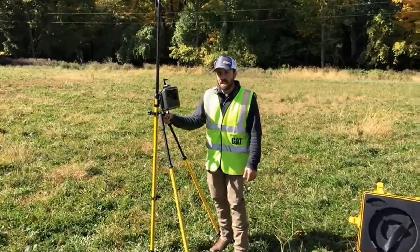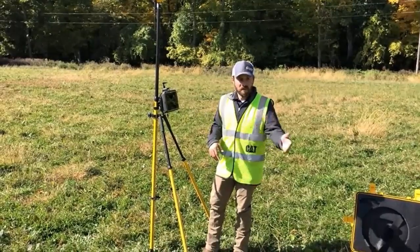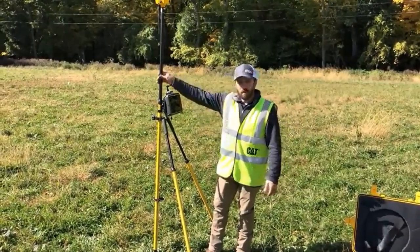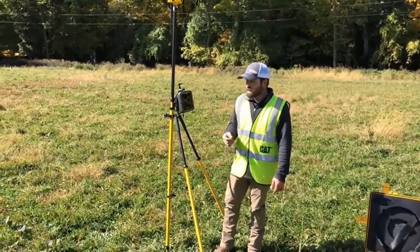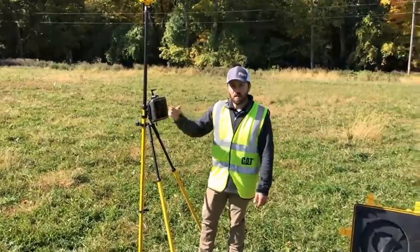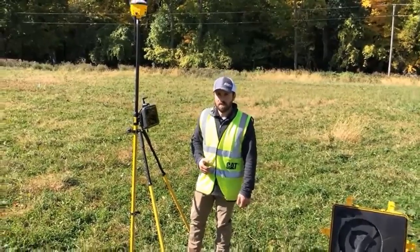So to perform the site calibration, I'm going to choose the control point in SiteWorks, and then I'm going to physically walk to that control point on site, set up, get my rover rod plumb, and I'm going to measure each point for 60 seconds. At the end of that 60 seconds, I'll move on to the next control point until I've shot all of the points on site. At that point, I can perform the site calibration.